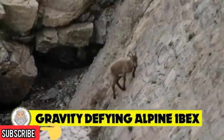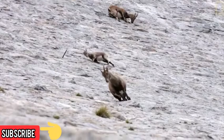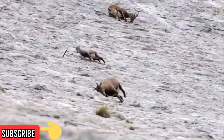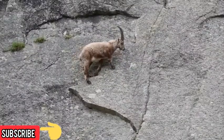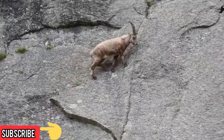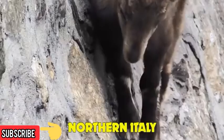Gravity-defying alpine ibex. Jaw-dropping pictures show goats dicing with death as they scale the side of a 160-foot wall just to satisfy their taste buds. The fearless creatures appear to defy gravity with the incredible feat and were even seen tussling for better positions at the Cingino Dam in northern Italy.